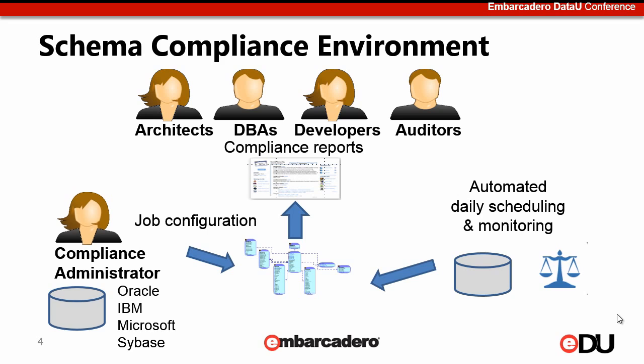So the compliance administrator can set up many job configurations for different schema with different objects across a whole wide range of database types: Oracle, DB2, Microsoft and Sybase. They do actually have all four of those platforms, and they also have different versions of those platforms as well. So I know that they're still running some Oracle 10, and now they're moving on to Oracle 12C as well.